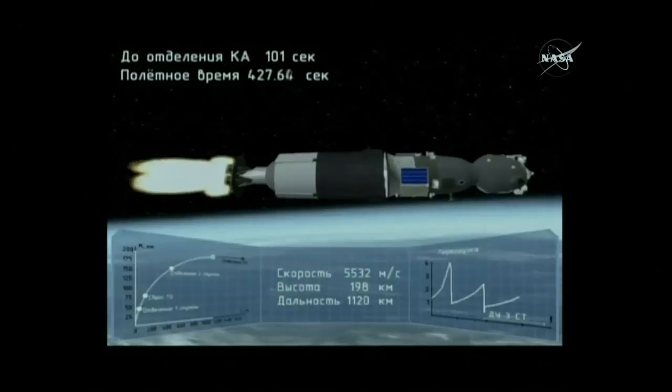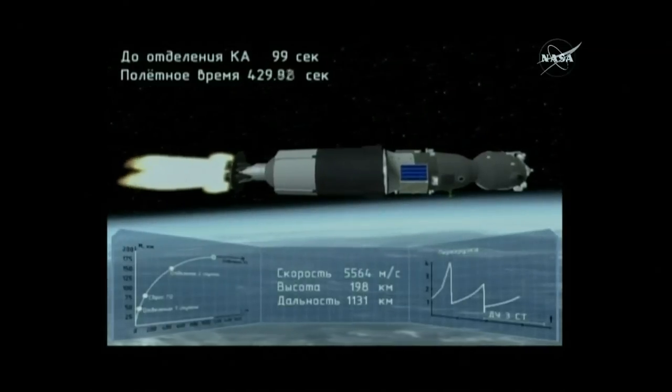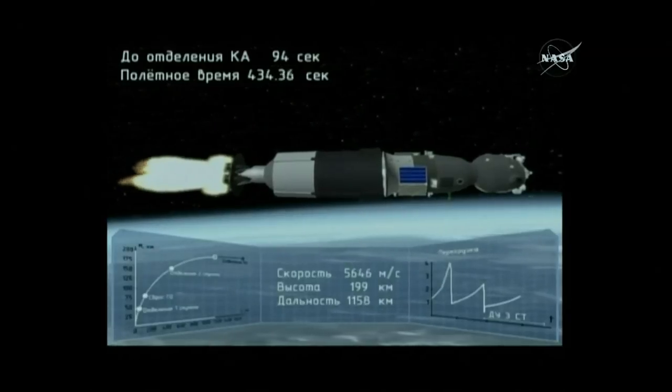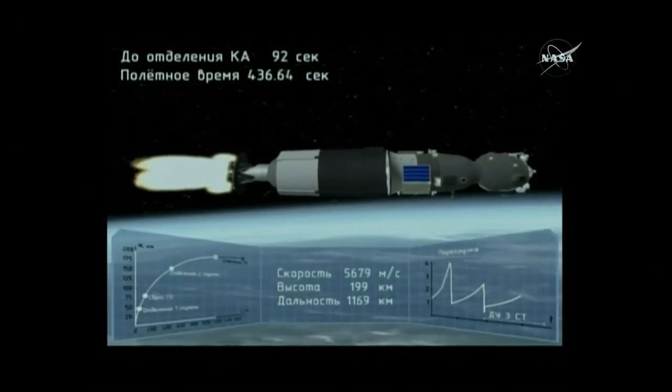Those are pretty quick drop-offs. They're instantaneous drop-offs, so you definitely feel those. Those are very dynamic phases of the ascent.